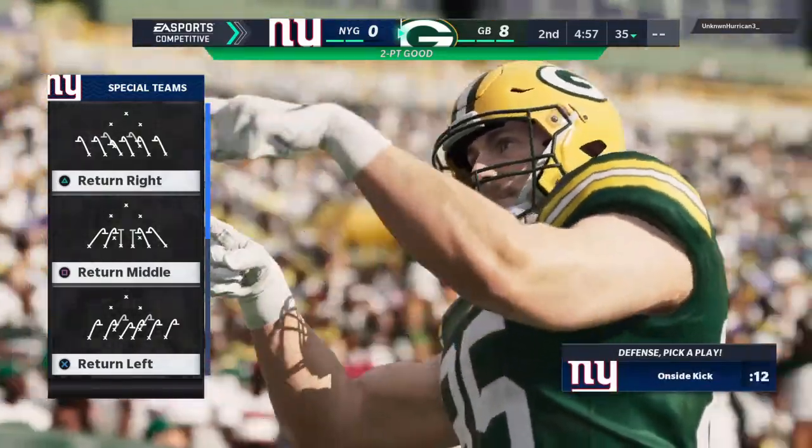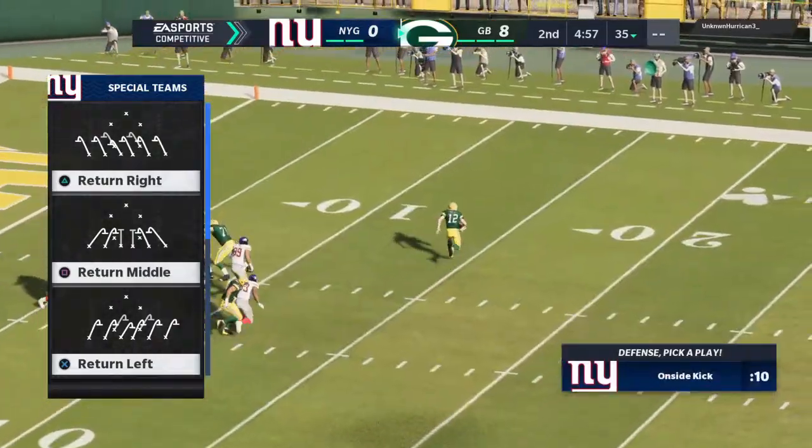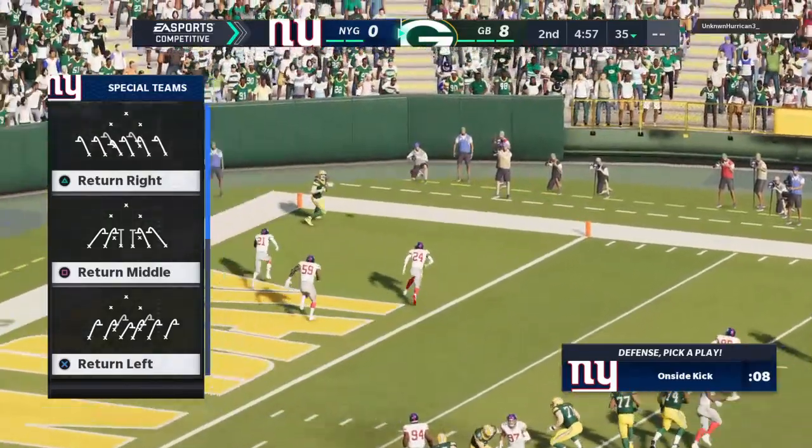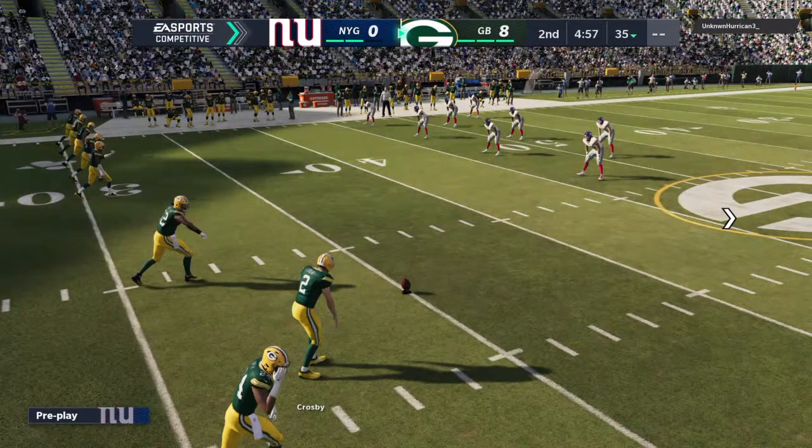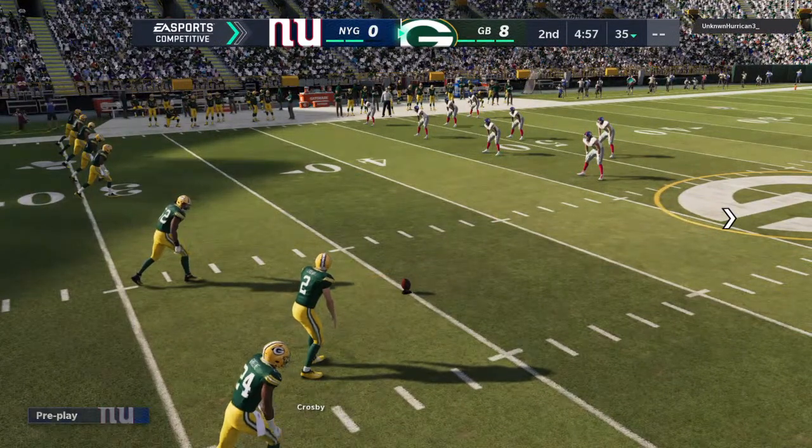Remember when the PAT or the extra point was a gimme, right? Not plus 99%. It's not that way anymore. So more people are willing to take a chance, go for 2, and take the kicker a little bit out of the game.